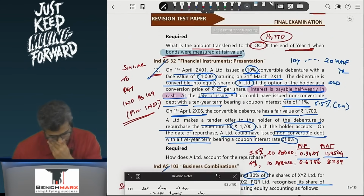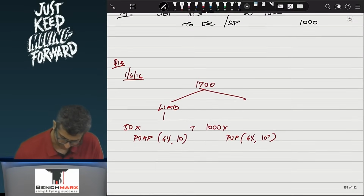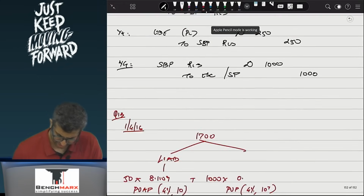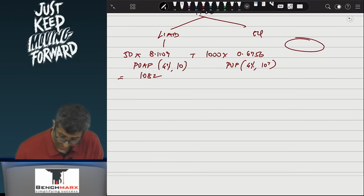Whatever these numbers are, let us say 0.6756 and 8.1109. You can sit and calculate this. If I calculate, what will the answer be? 50 into 8.1109 plus 1000 into 0.6756. Maybe this is around 1081 or 1082, which means the remaining will be towards the equity component.